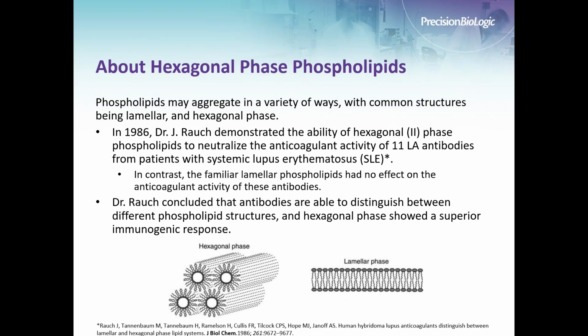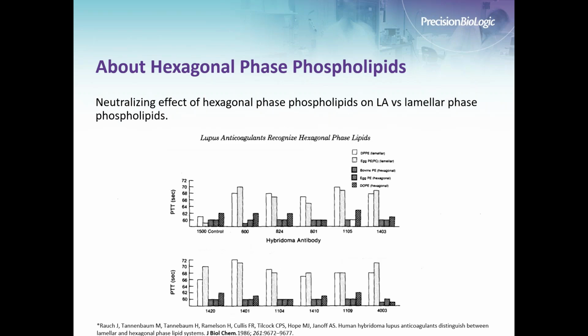So Dr. Rausch and her team concluded that antibodies are able to distinguish between different phospholipid structures, and the hexagonal phase phospholipids showed a superior immunogenic response. And here is the table from that 1986 study, just showing the 11 different antibodies along with the control. And you can see clot time plotted on the Y here. And the two white bars represent these antibodies as tested by two different sources of lamellar phase phospholipids, where the darker bars represent these antibodies tested by three sources of hexagonal phase phospholipids. And as you can see, across all 11 antibodies, the hexagonal phase phospholipids were able to demonstrate that phospholipid dependence, where the lamellar phase phospholipids were not.